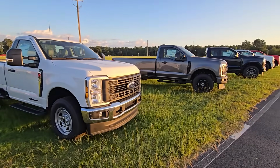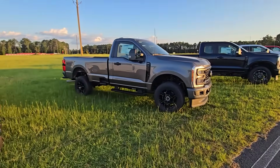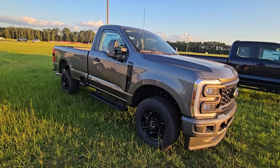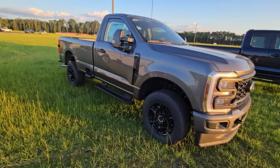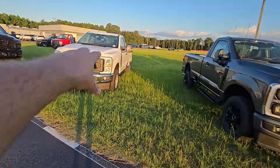Over here, we got a little different. This looks so much less contractor, yet it's still the same thing. See, understand it. This is an XL right here. This one right here is an STX. And STX is still an XL with a few upgrades. You get the nicer wheels on there. You get some of the color stuff on there. You get a little different setup in the front here. Look at the grill differences.